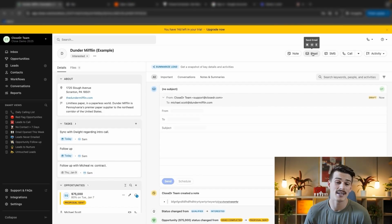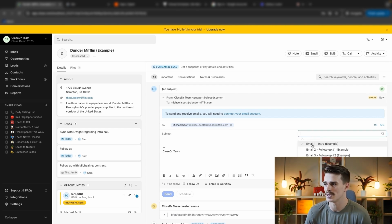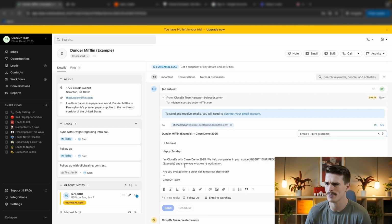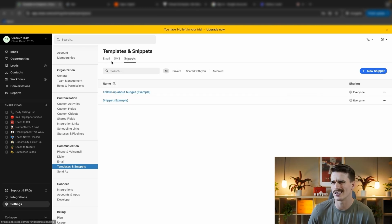That's not true. We can send emails inside of here. Of course we can. And inside of sending emails, we can send templates. Let's hop over to the template builder. Why don't we? We're going to go to manage templates. We have email templates, we have SMS templates, and we have snippets, which are like little shortcuts.